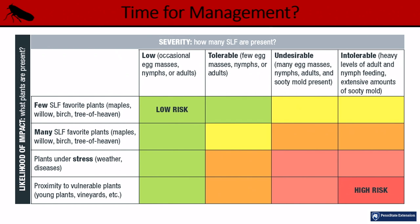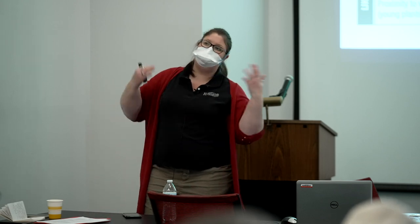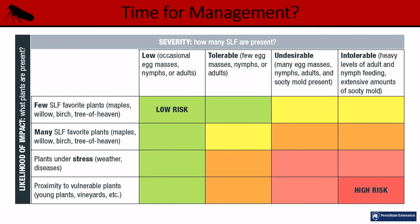So you really have a decision based on how severe it is, how many of them you have, and how worried you are about the damage they're going to do. If you have very few of them, they're on their favorite plants, and you don't really care about the invasive tree of heaven, maybe you don't have to manage them. But maybe you have a lot of them and they're near grape vineyards or other things you care about. Then you're in a higher-risk situation and you might want to consider doing something.